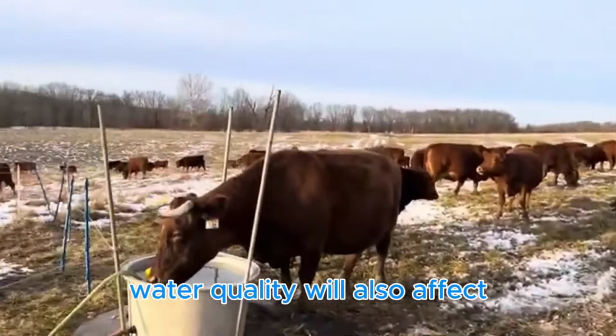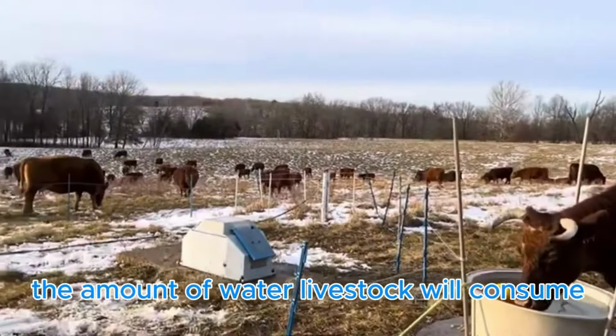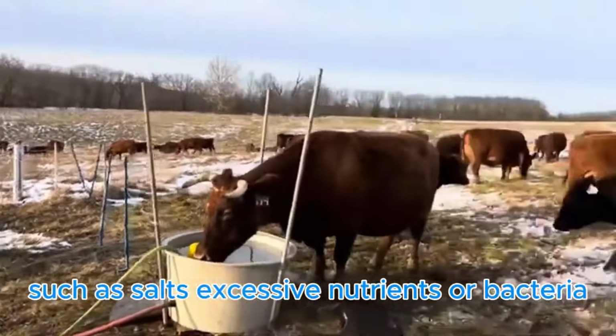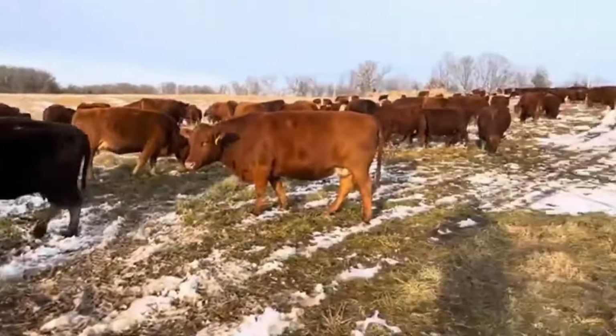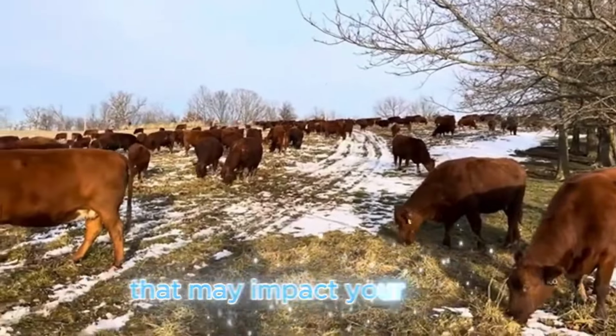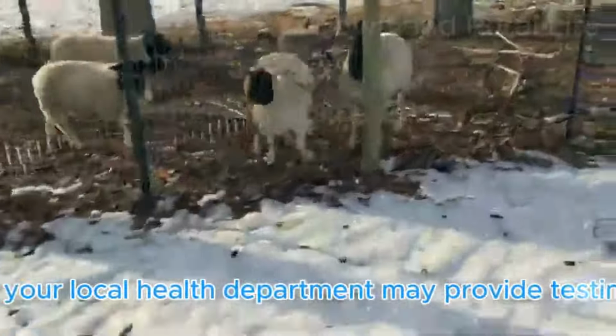Water quality will also affect the amount of water livestock will consume. Water quality can be impacted by contaminants such as salts, excessive nutrients, or bacteria. It is important to have your water tested to determine if it contains contaminants that may impact your livestock. Your local health department may provide testing.